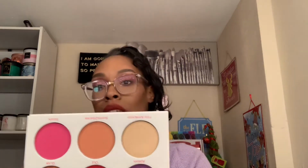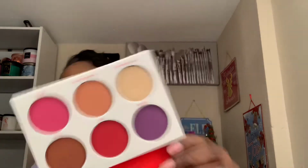You open it up and, of course, everything is bubble wrapped. It's the same artwork on the front of this as it is on the outer carton. But when you open it, you get 6 huge shades. I don't want to call them eyeshadows because you can use them for blush, you can use them for eyeshadow, and there are a few that you could use for highlighter. Just a bunch of different stuff. So this is what it looks like, and they actually call this a multifunctional palette.